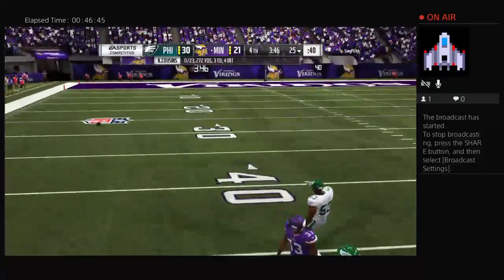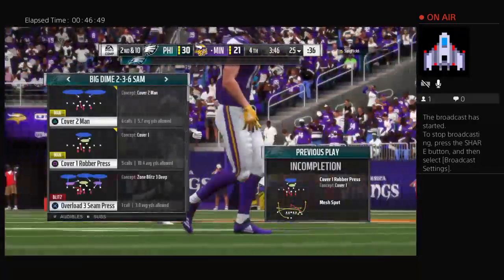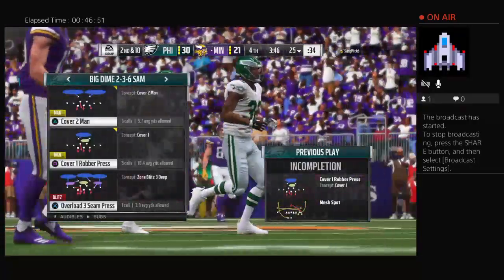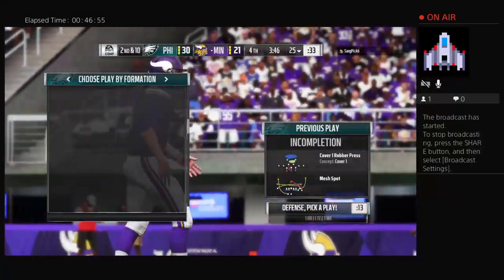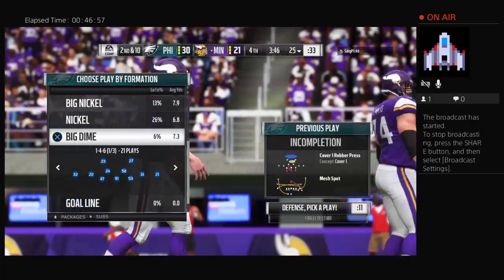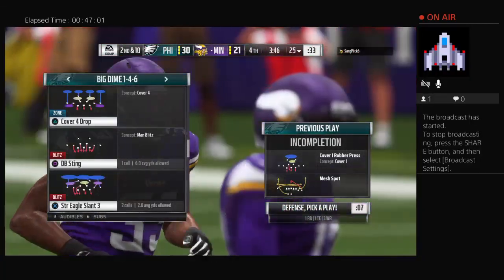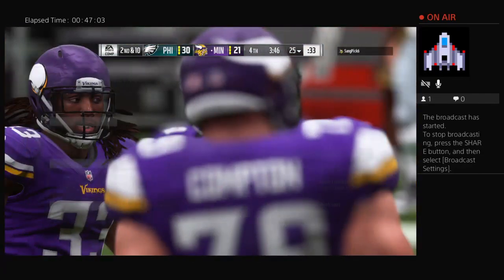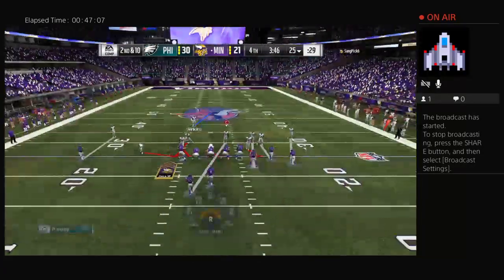It's incomplete. Took a shot, couldn't connect. Dalvin Cook is running back, the intended target. And it's 2nd down. This defense was definitely alert to the possibility of the deep ball, and they were more than ready for it. They've got the lead, 4th quarter. Maybe can expect more passes like that downfield. An incomplete pass leads to 2nd and 10 from the 25.